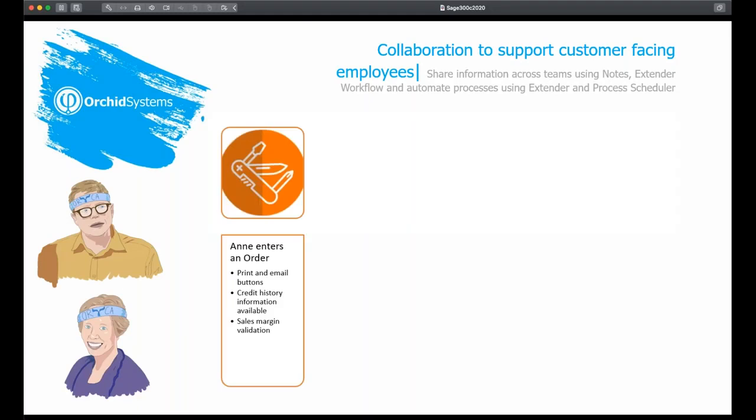So Anne enters the order, and as she's entering the order, we'll see how she has a lot of information about the customer, like their credit history and their past sales history. And also, when she's entering the order, there's an automatic validation that validates the sales margin, because the CFO wants control and approval around discounts and orders entered at a low margin.